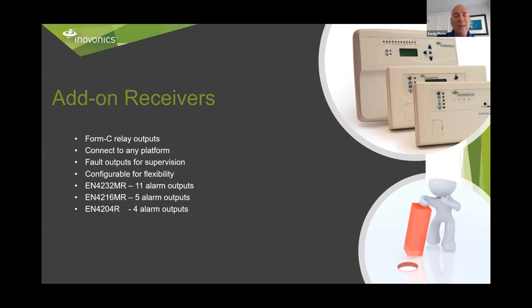For anything that we don't have a specific interface for, we still have the add-on receivers. They just give you relay outputs that will go into zone inputs on any platform. So we have three, I call them small, medium, and large.